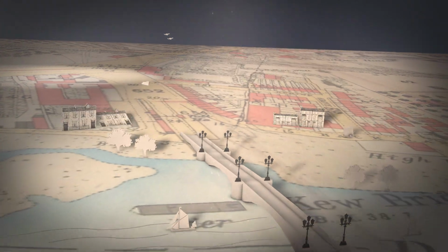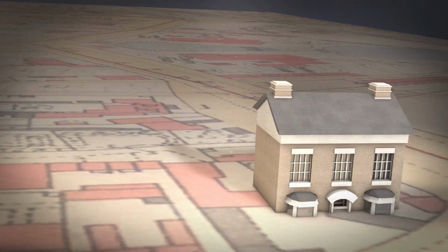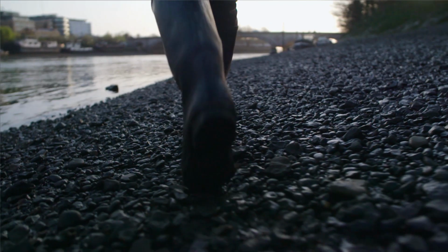This area down at Kew Bridge, absolute heart of Layton country. He would have known this stretch of river extremely well. His family had lived here for generations. Layton moved to 5 Kew Bridge Road, and that's where he centred his operations for decades.